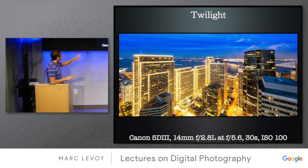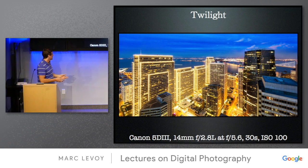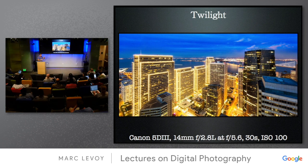And you'll notice that you almost can't tell that this is taken out of a window. So what did I do? Well, I took the camera and the lens and I pushed it right up against the glass. Now, because it's a wide angle lens, this is the Canon 14mm, there's still sort of holes in the lens hood, so some light was still getting through.